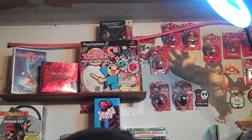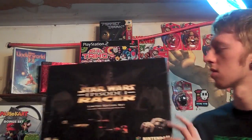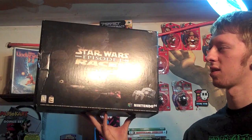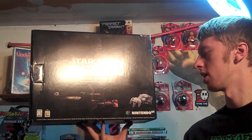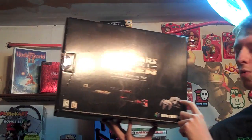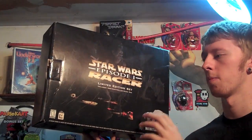then the last thing I got is also from her, and it's a box for a system, the box and the styrofoam for a system. I've been selling my complete systems, but this one I'm going to be keeping because it's a limited edition, and it's Star Wars Episode 1 Racer, limited edition set. This is just the box and the styrofoam, but the system is just a standard one with a gray controller, and then it comes with the Star Wars Racer game and the manual for the game.